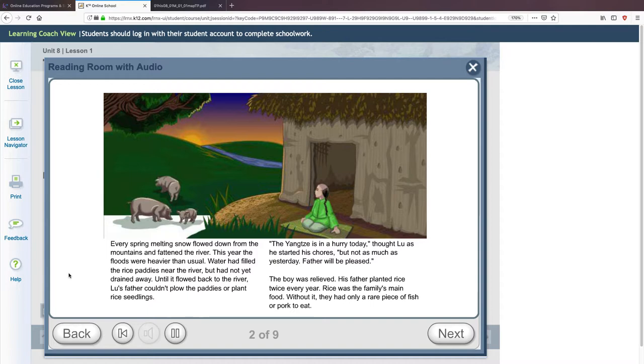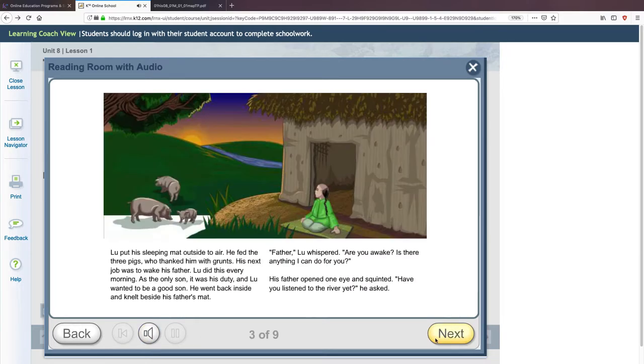His father planted rice twice every year. Rice was the family's main food. Without it, they had only a rare piece of fish or pork to eat. Lu put his sleeping mat outside to air. He fed the three pigs, who thanked him with grunts. His next job was to wake his father. Lu did this every morning. As the only son, it was his duty, and Lu wanted to be a good son.